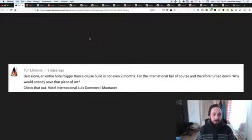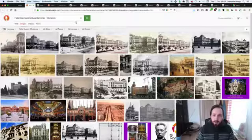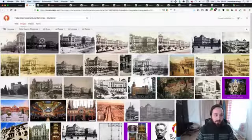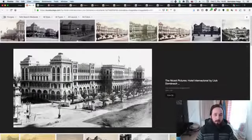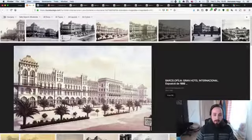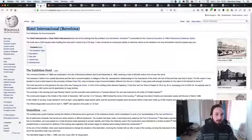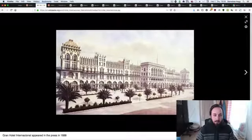Louis Domenico Montaner. Okay, so I just basically copied this name and typed it in, and I was like, okay, that's really huge. Just by looking at the picture, and it looks really neat. So let's have a look and see what Wikipedia says. Look at this architecture. So I went to Hotel International Barcelona. This is the English entry, and let's see what pictures we can find.